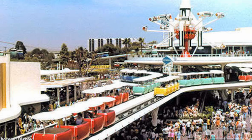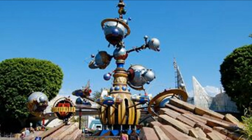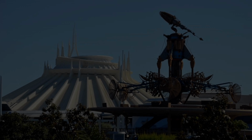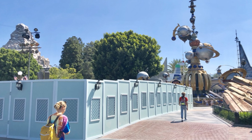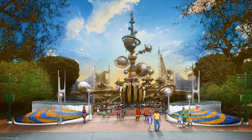Along with changing the People Mover to the Rocket Rods, changing the Rocket Jets into the Astro Orbiter and moving it to the front of the land, putting a kinetic statue where the Rocket Jets used to be, and painting Space Mountain copper. All terrible decisions. But after trying to fix all of this due to the backlash, except for Astro Orbiters, these rocks were left until late 2019 when they were deconstructed to open up the entrance to Tomorrowland and add new planters.